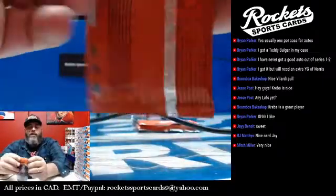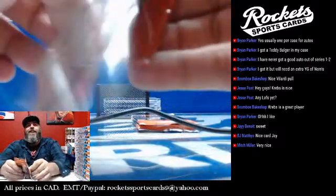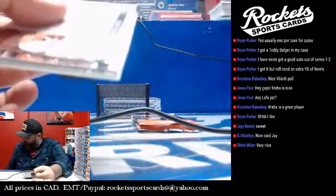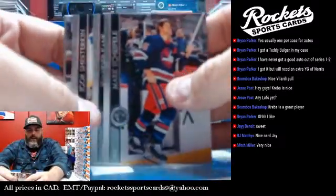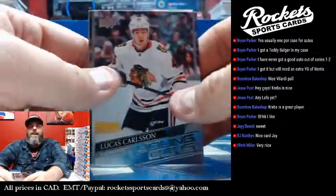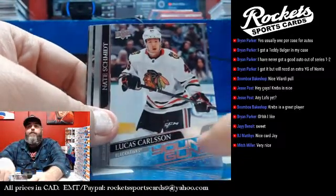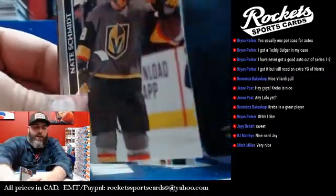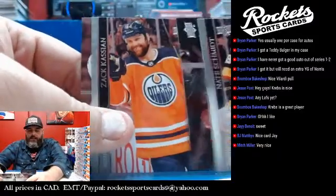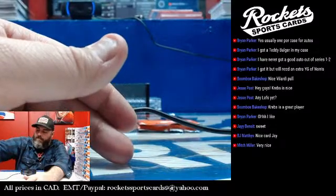3 packs to go for Jay, and then we'll move on to our next contestant. I call you contestants now. Young gun, Lucas Carlson for the Chicago Blackhawks. Looks like a defenseman. I am watching for the French version of the young gun in the bottom there. Nothing yet. Kirby Dack again. That's a nice card.